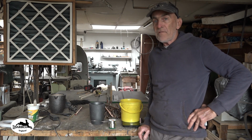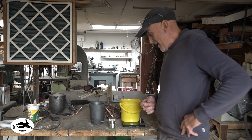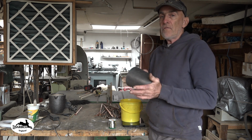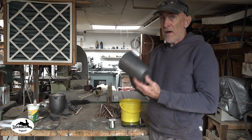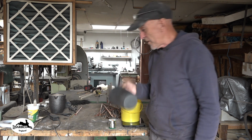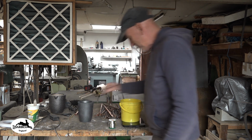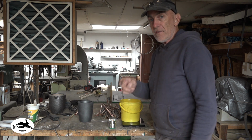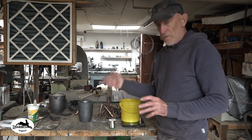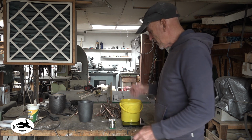The time has arrived and it's raining again, surprisingly enough. So I've had the crucible in the oven for about 3 hours at about 200 to 250 degrees, just to drive out any moisture from it. Because if there's any moisture in it, it'll explode when it gets up to temperature. I did fire the forge up last night just for about 2 or 3 minutes, just put a bit of heat in to cure that refractory stuff, let it sit overnight.